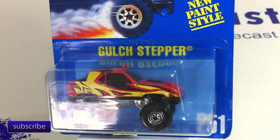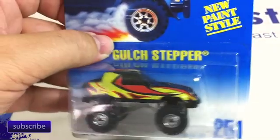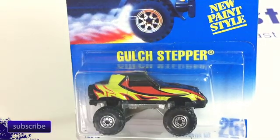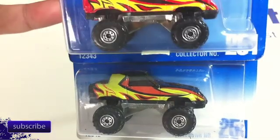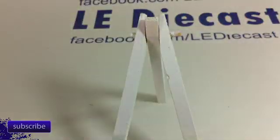Goldstepper. Actually, two of them. That is the red base coat, yellow and black tampos, and the black base coat, yellow and black tampos. So if you thought they were the same, they're actually just opposite. It's like two different color variations.